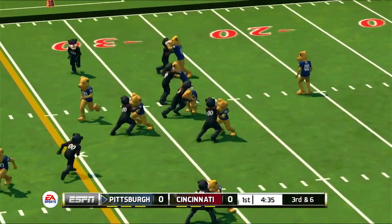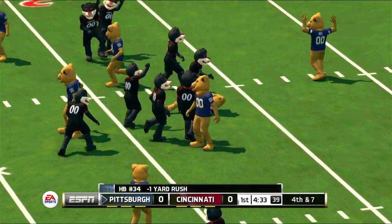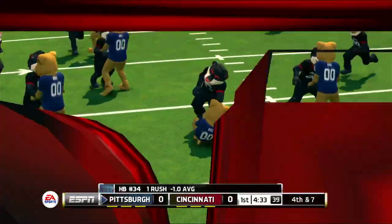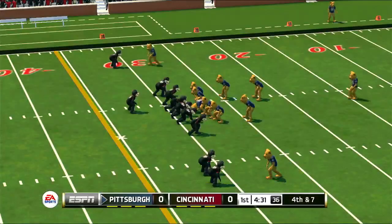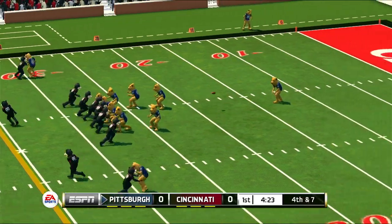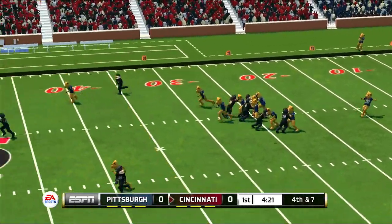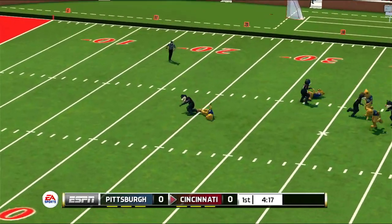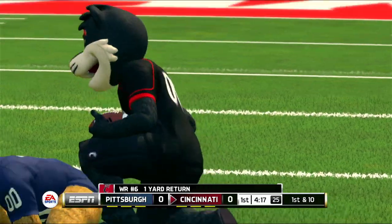Here's a handoff, and he's brought down right away. They couldn't get back to the line of scrimmage on that one. I just think they did a very good job of selling the pass. The defense was able to read the play and come right in there and make a nice stop. He gets it away, and this is a really nice punt. Brought down at the 26.